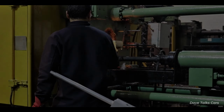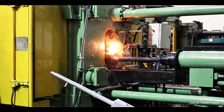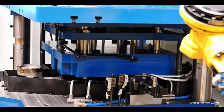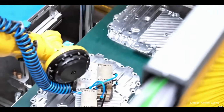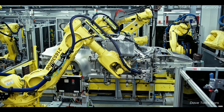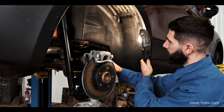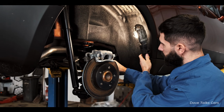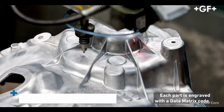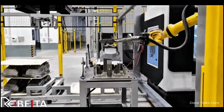Here's the brutal problem. Heat at those temperatures doesn't just strengthen the metal, it warps it. It twists in ways that are tiny in absolute terms, but enormous in consequence. When you're building a car where every millimeter of precision matters, even a fraction of a degree of distortion means doors don't close right, suspension points don't align. The whole thing becomes unusable. Skip the heat treatment, wrong strength. Do the heat treatment, wrong shape.